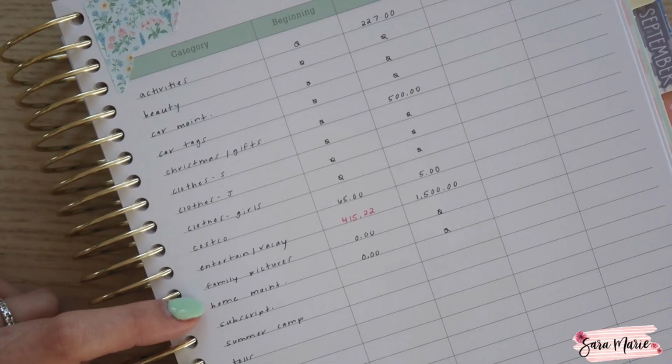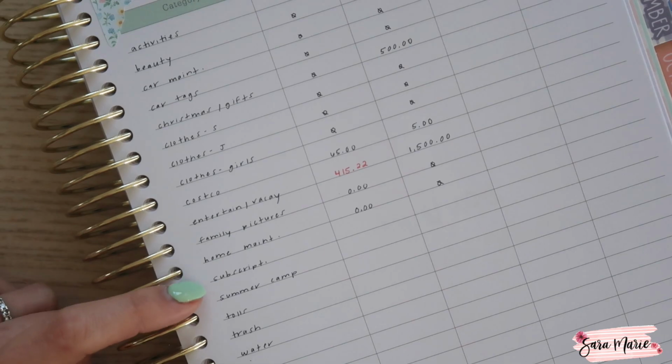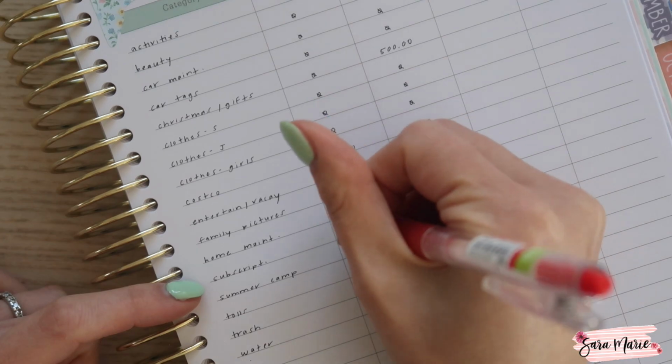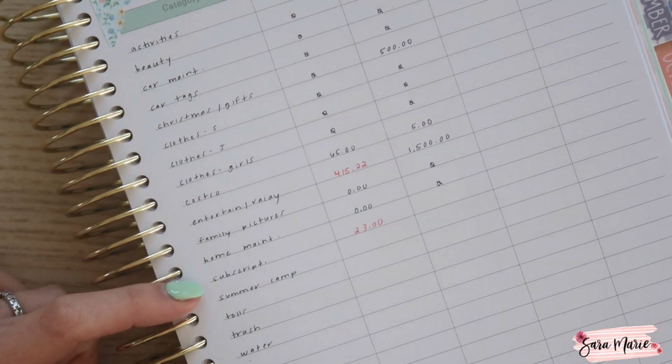But again, we have an emergency fund, we have extra savings. I think that we will be able to cover anything that we will need to, and any routine stuff like grass seed and stuff like that, we could just cover on a monthly basis. For subscriptions, we were negative $23. So we are just adding in the $23.